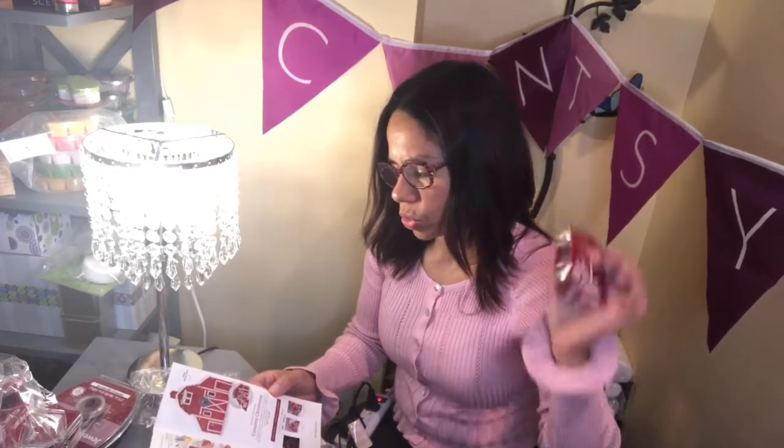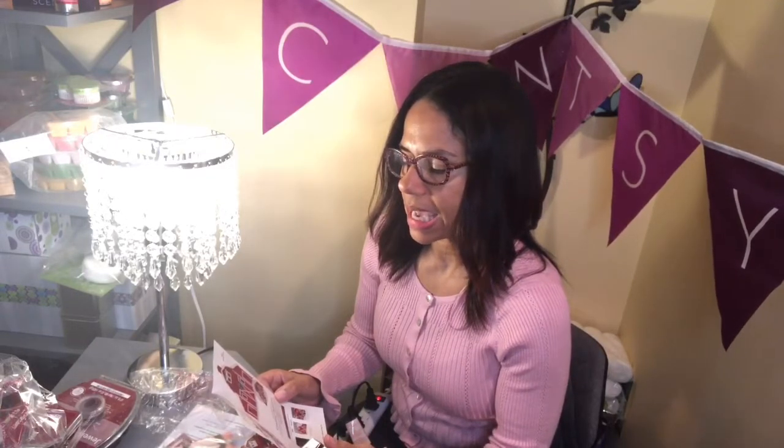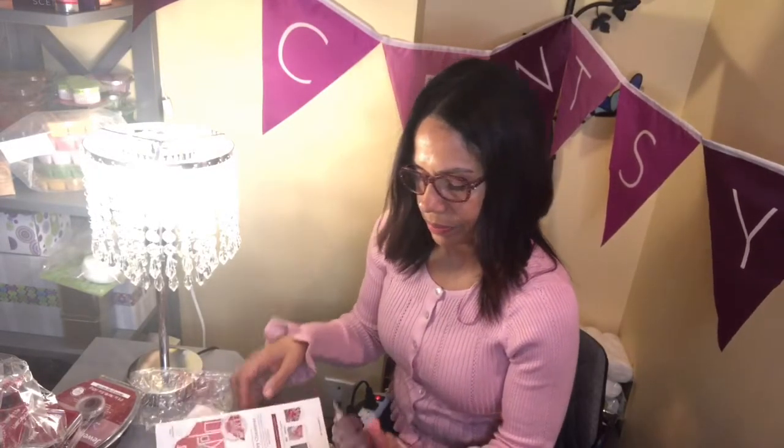So it says the top notes for the Jeweled Pomegranate are glowing red berries and sugared mandarin. The mid notes are tangerine swirl and shimmering pomegranate seeds. And then the base notes are soft, delicate musk and cinnamon.